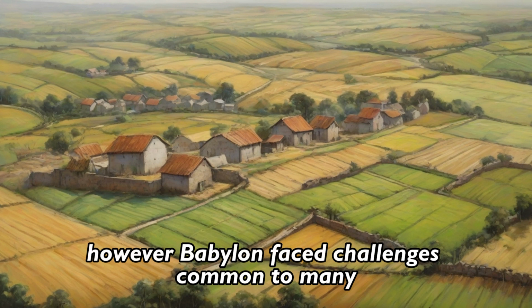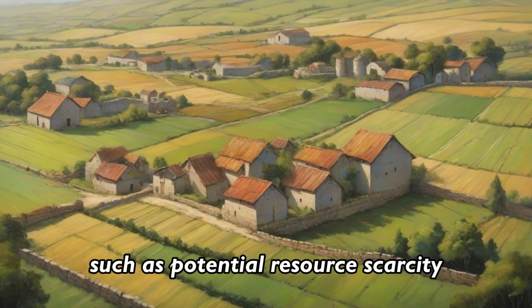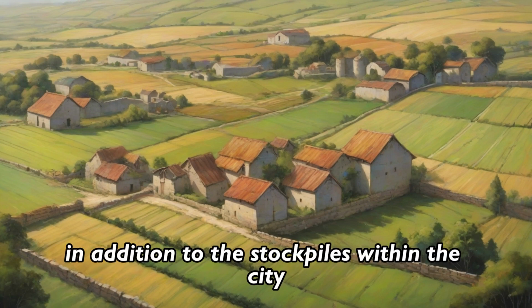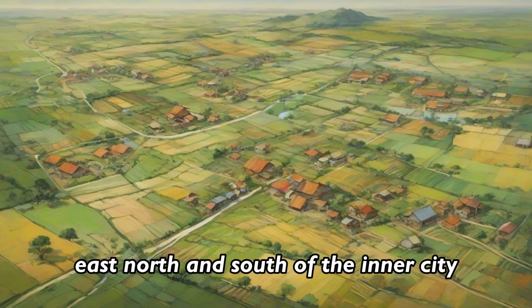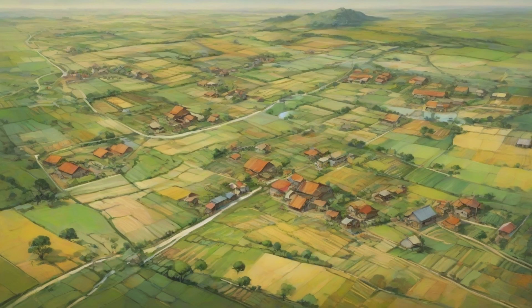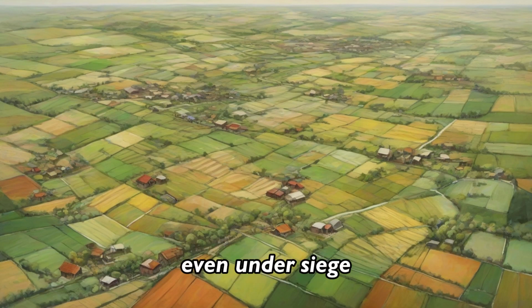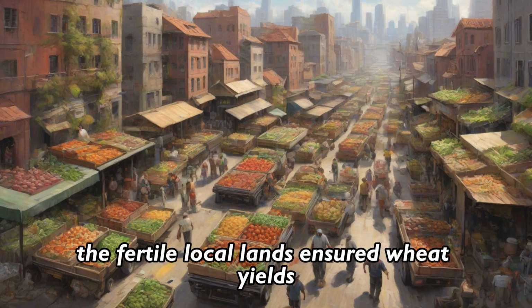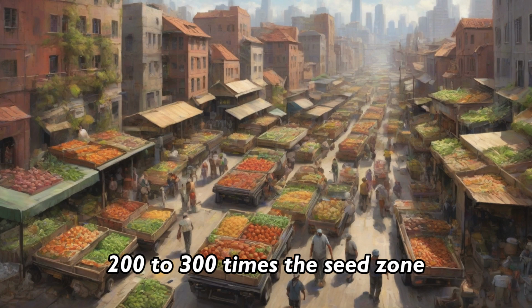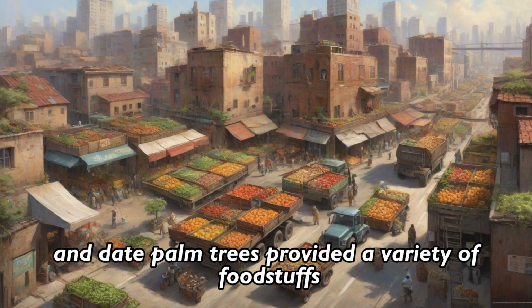However, Babylon faced challenges common to many supersized cities, such as potential resource scarcity. In addition to the stockpiles within the city, there were agricultural zones of varying sizes to the east, north, and south of the inner city. These fields were protected by the robust outer walls. Even under siege, Babylon could continue agricultural production. The fertile local lands ensured wheat yields 200 to 300 times the seed sown. Fig, olive, grape, and date palm trees provided a variety of foodstuffs.